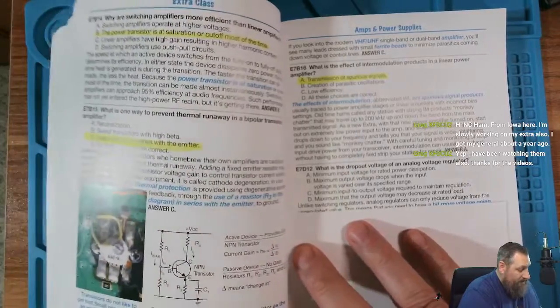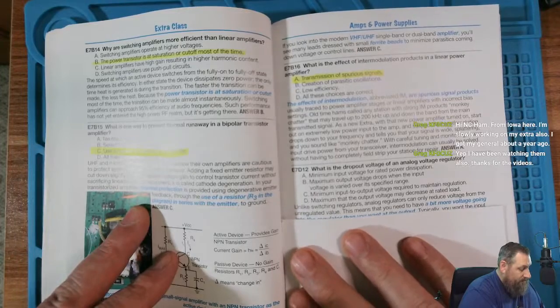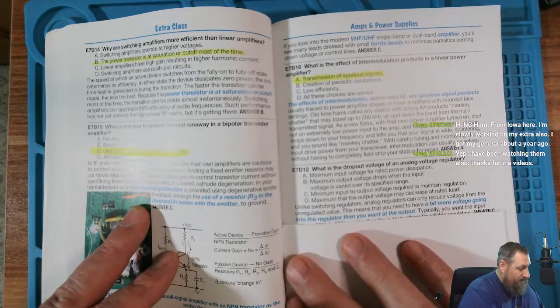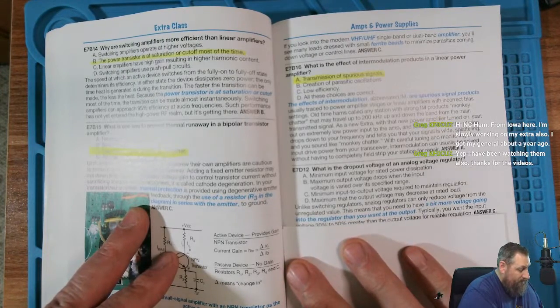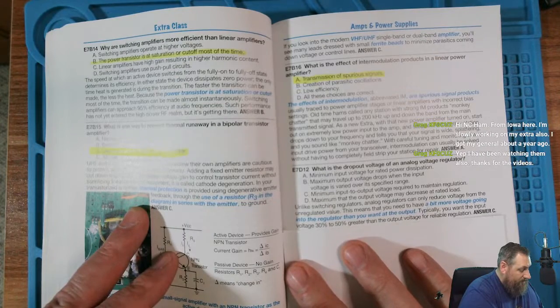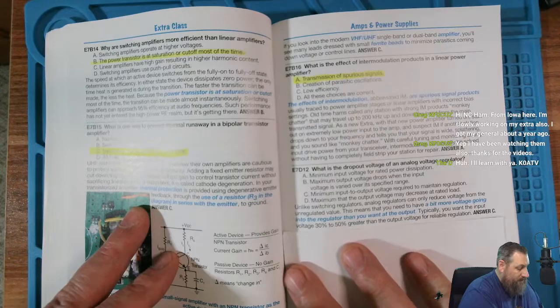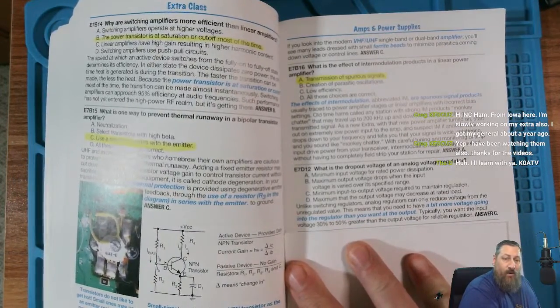Unlike switching regulators, analog regulators can only reduce voltage from the unregulated value. This means you need to have a bit more voltage going into the regulator than you want at the output. Typically, you want the input voltage 30 to 50% greater than the output voltage for reliable regulation. Correct answer is C.